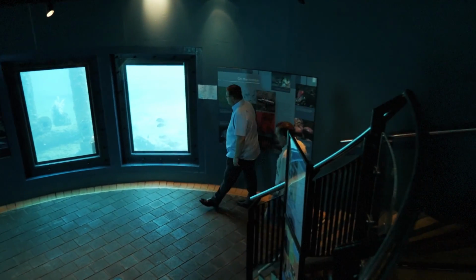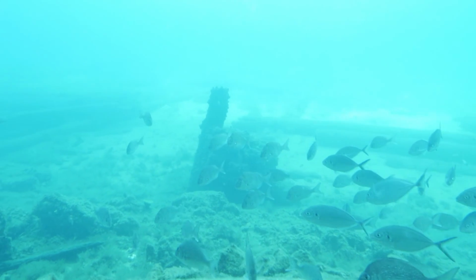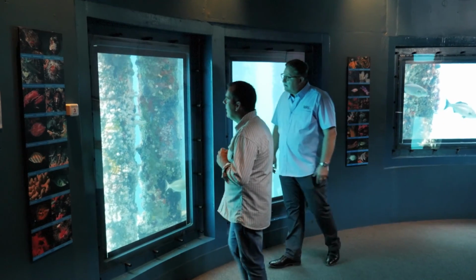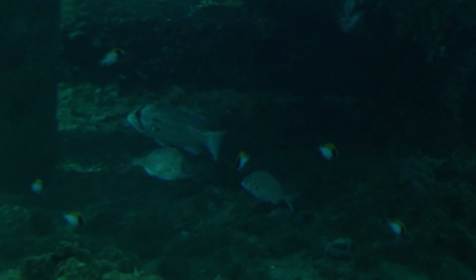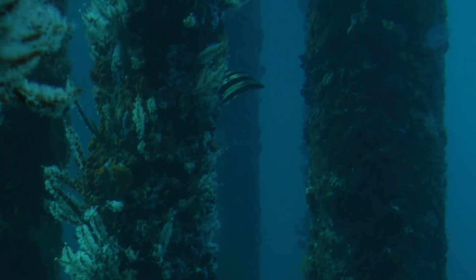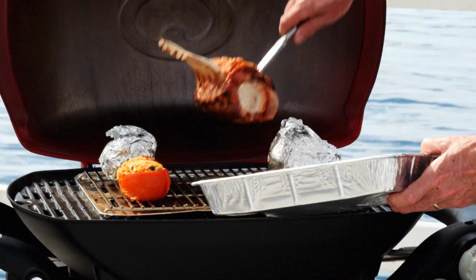The observatory was opened in 2003 and has had more than 250,000 visitors. 8 metres down and you're on the seafloor of the Geographe Bay where more than 300 species of marine life live. And what you see is truly amazing. It is totally worth checking out.